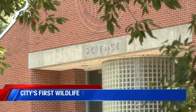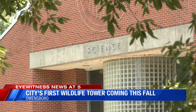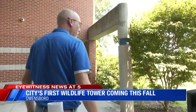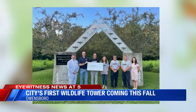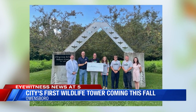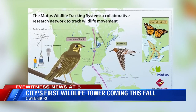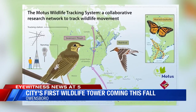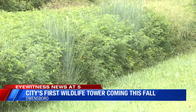Whenever we get the first species, the first individual bird, bat, whatever hits the station, it's going to be pretty exciting. In April, Owensboro Community and Technical College's Dr. Micah Perkins felt so strong about the diversity of Owensboro's wildlife that he applied for a grant to install a Motus wildlife tower. They were approved and will be the first community college in the state and city to have one. The tower allows students to dive into another layer of learning about birds, bats, and insects.